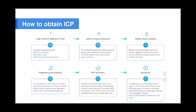But luckily, we have two partners in China that can give you hand-holding service. They can help you translate some of the key information, and they can help you submit a form, things like that. So if anyone is interested, you can visit our website, aliyun.com, and check out the China Connect program. Here's a snapshot of all the steps that you need to go through in order to obtain the ICP. And on the website, we also guide you to determine whether you need an ICP filing versus an ICP license. So feel free to check it out.